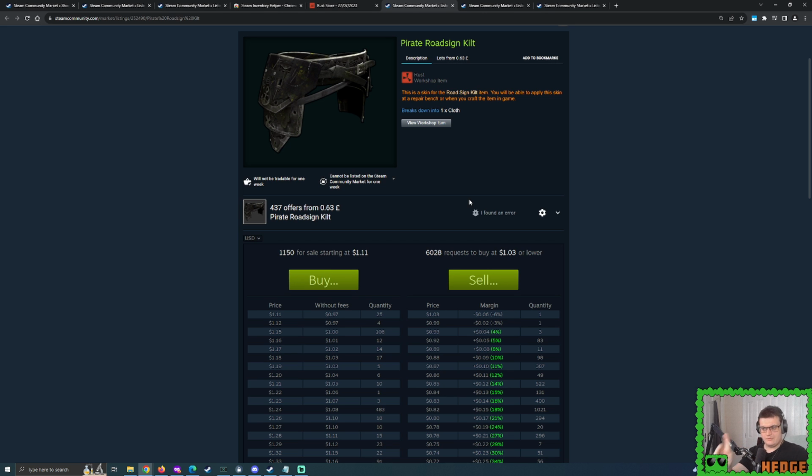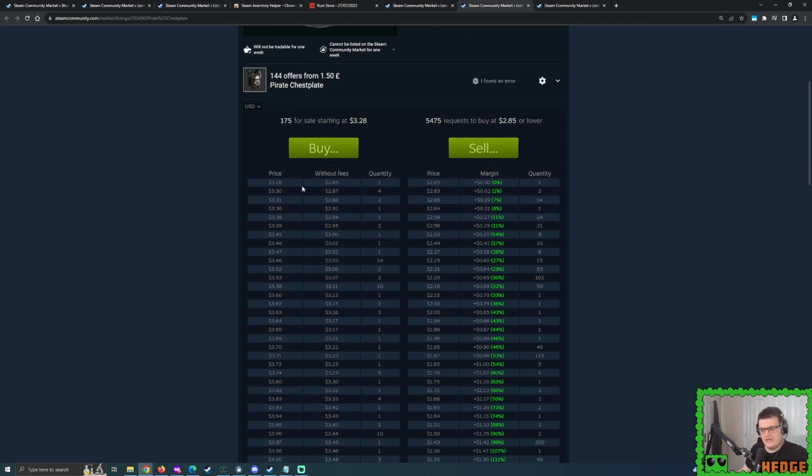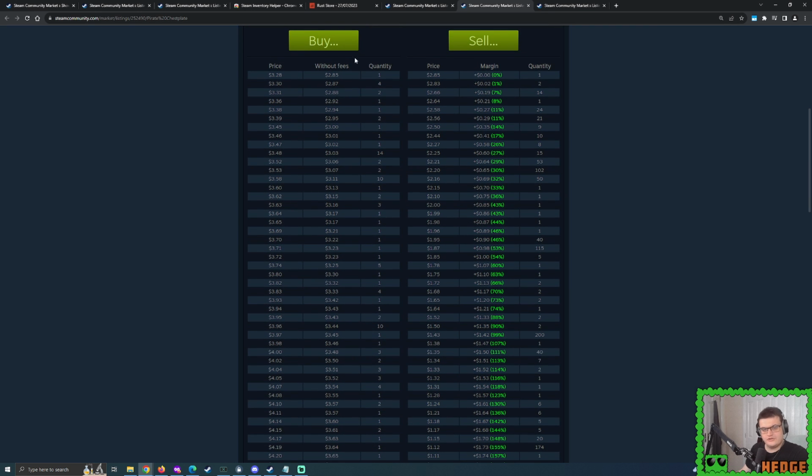So I will be alluding to something a little bit later. I'll make reference to it, but there is a skin that's a perfect example to show off basically what I expect for the likes of the Pirate Collection. But I just wanted to show you something in the opposite. What's this? The chest plate. So chest plate, another core piece, obviously part of the Pirate Collection as well. Well, this didn't sell as much as the others, and you might notice this only has 176 quantity, and there's no quantity walls, there's no resistance. This could easily go up in price.